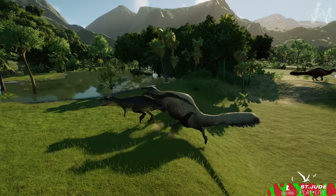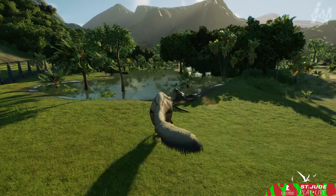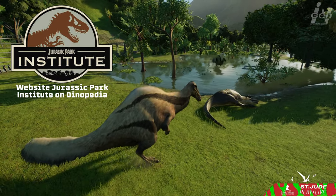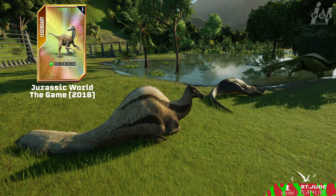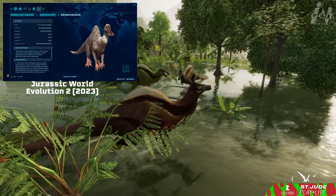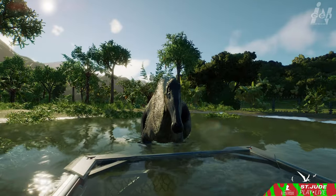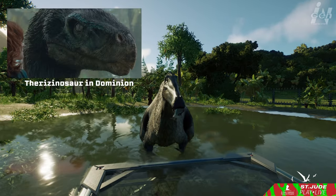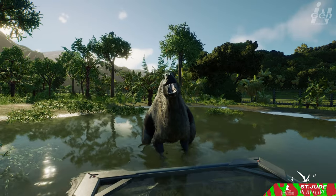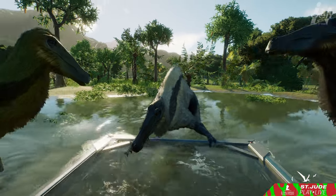In the Jurassic Park franchise, Deinocheirus has made no appearance in any of the movies, only appearing on one website, Jurassic Park Institute Dinopedia, and in the video games Jurassic World The Game, which came out in 2016, Jurassic World Alive from 2018, and Jurassic World Evolution 2, which came out recently this year in 2023. Its related cousin, the Therizinosaurus, did make a major appearance in the film Jurassic World Dominion, so in a way one could say that Deinocheirus was represented by Therizinosaurus as they share very similar features.